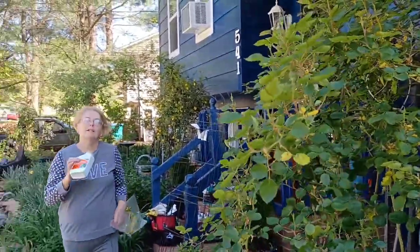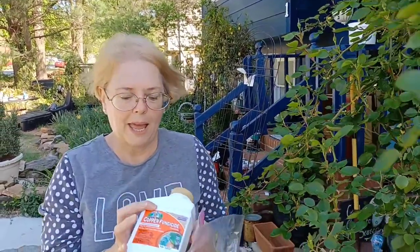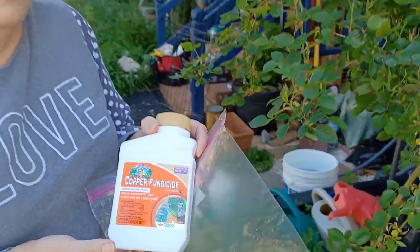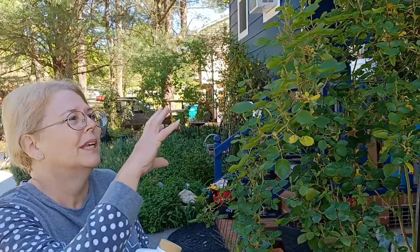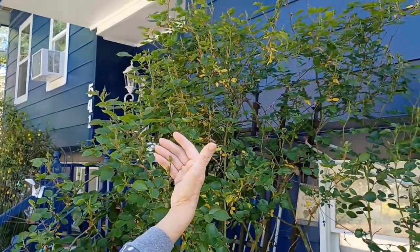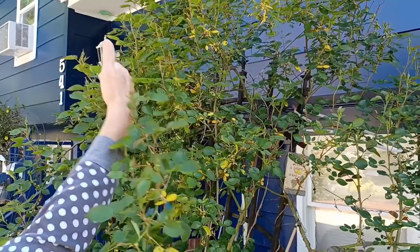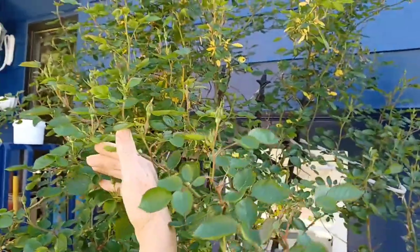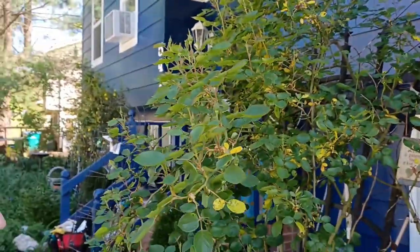This copper fungicide that I picked up at Tractor Supply, I'm going to mix it according to the label directions, and we're going to spray these rose bushes down to try to prevent this from spreading and from hurting these rose bushes. These rose bushes already have buds. Before long, they'll have beautiful blooms. And so we want to catch this as early as we can.